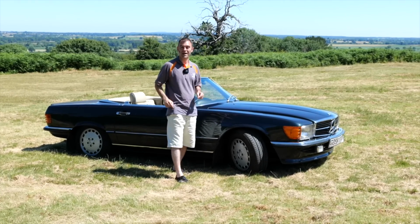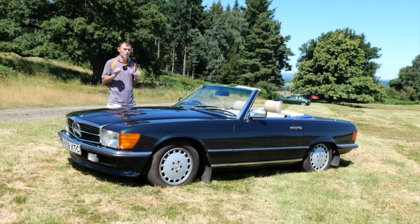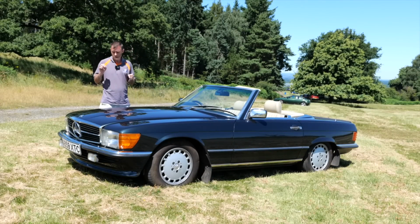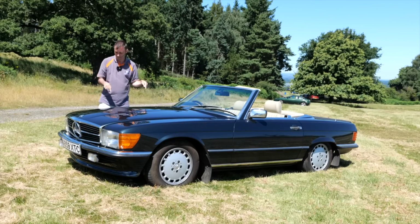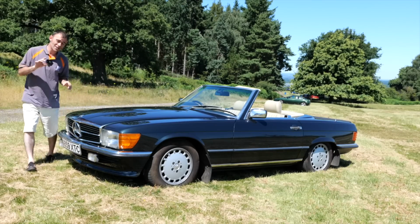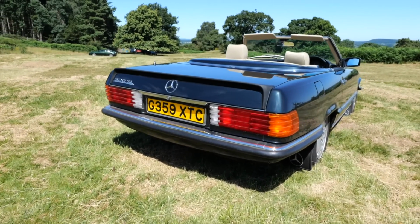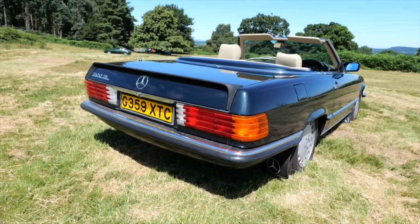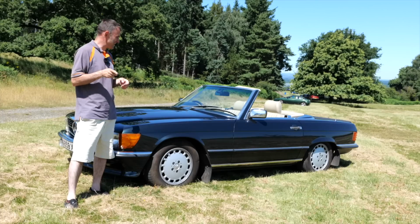Time to show you a bit about the car. So this car is a 1989 Mercedes 500 SL. Originally it had a 5-litre V8 in there, and it's a 1989, as I say. Now, I'm a 1960s and 70s classic car guy myself. Tim, you're probably a 50s, 60s sort of guy. No, I'm an 80s, 90s guy.